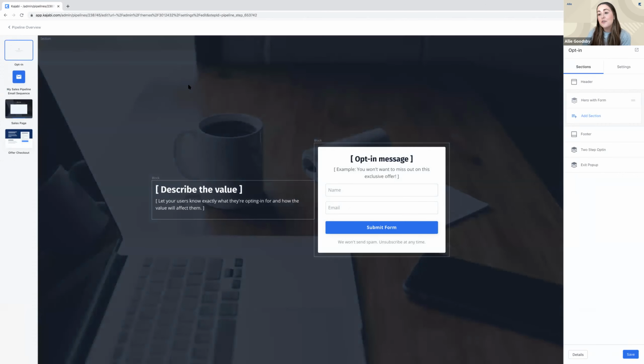So I'm going into the opt-in page first because that's the first step in our pipeline. And basically, like I said, opt-in, value, offer. So your opt-in is going to say, what are you opting in for? What are you asking them to give you their name and email for? What value are you delivering to them? So this is just a simple landing page within Kajabi and everything here is editable.